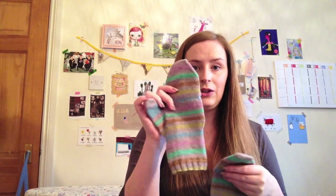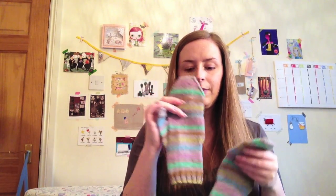And this is Regia sock yarn. It's one of the Kaffe Fassett lines of Regia, and the colourway is icing, but the information will be in the project page when I make one, because I've just realised I haven't actually made a project page for them.